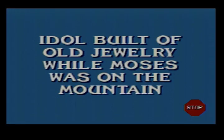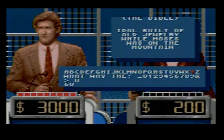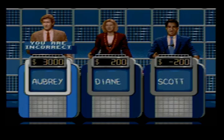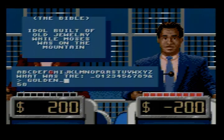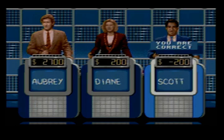Idol built of old jewelry while Moses is on the mountain. What was the Ark of the Covenant? Sorry. That is wrong. It's okay. Well, I'll just have to try another one. Well, Scott's gonna try it. Oh, the golden calf. You are correct. Oh, that's right. So I put Scott out of the hole, and hey, he has some money now. Let's go to the next clue.